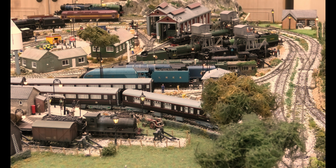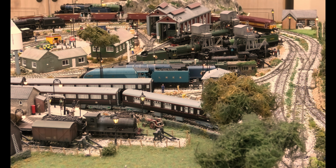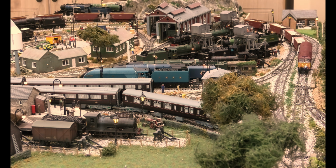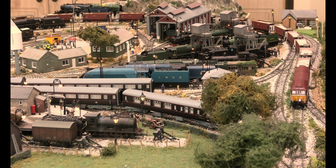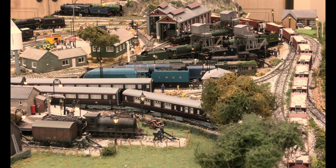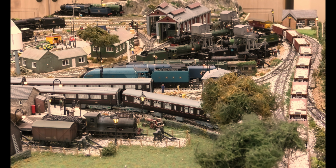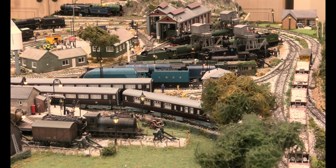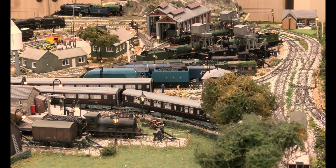And here comes the train up the top bend. Now, we didn't weather this because we've seen so many EWS freight locomotives looking clean and pulling freight that I'm not totally sure that weathering a locomotive is totally accurate all the time.